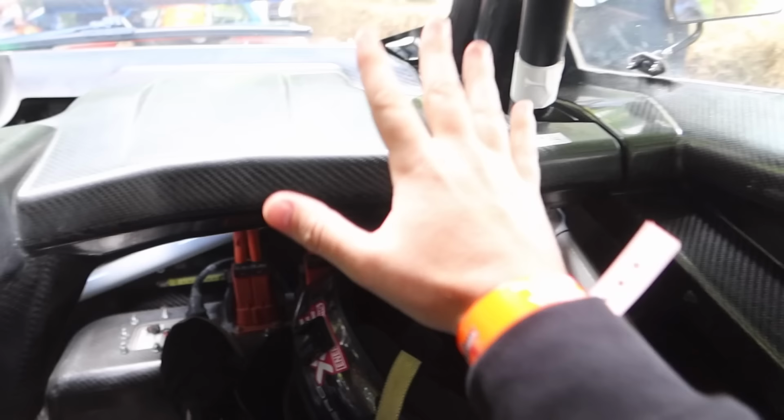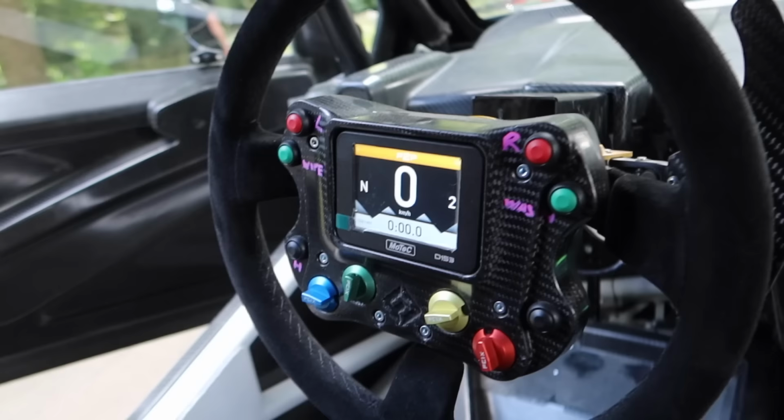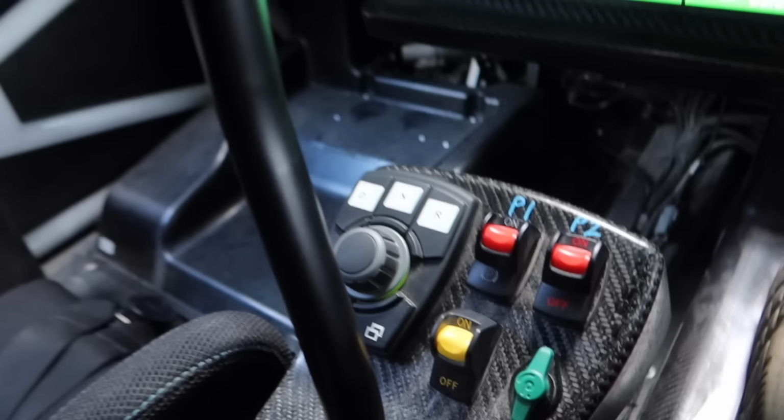How insane is the interior of this car? We've got this massive digital central display, a handbrake for drifts, really cool steering wheel, a bunch of data on the screen. We'll ask the driver more about what all the buttons do, as well as what does this paddle do? I'm guessing it just puts it into gear. Obviously, it's an electric car, so we're not shifting through the gears. Bunch of controls down here as well.